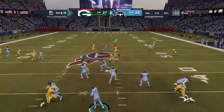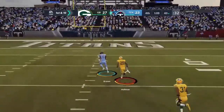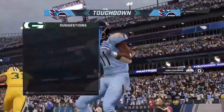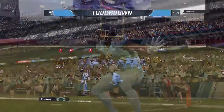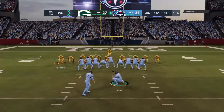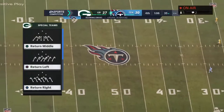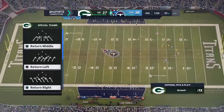Back to throw. On the crossing route, complete. It's Brown. And he will score. Touchdown, Titans. A.J. Brown, 60 yards. And the Titans have taken the lead here in the fourth quarter. So minutes after giving up the lead in the fourth quarter, they say not so fast. Big play, and they grab that lead right back.